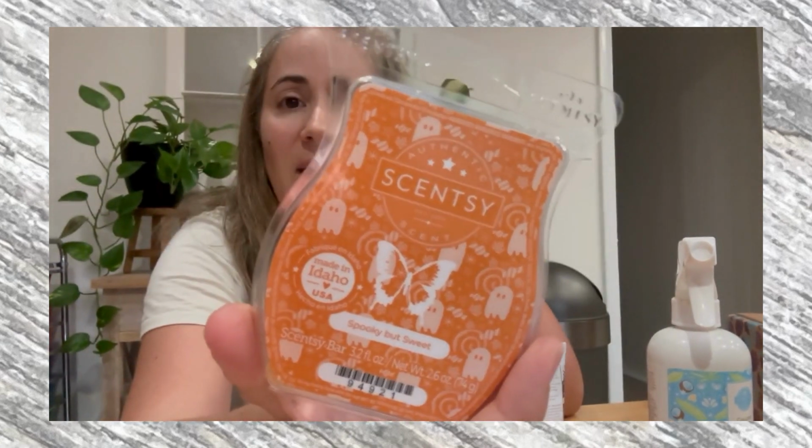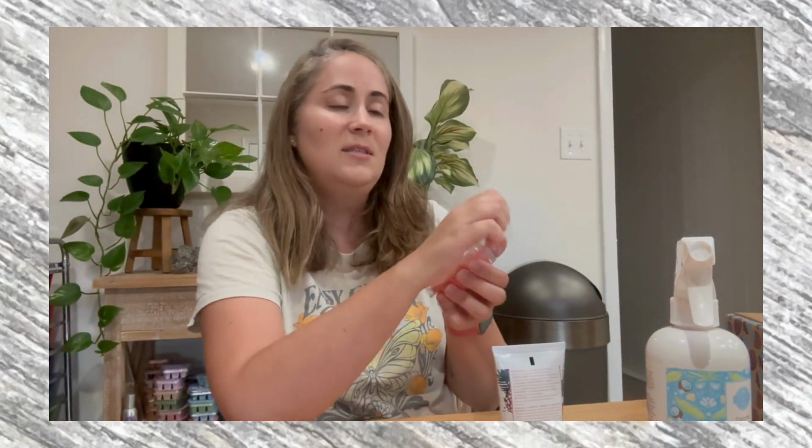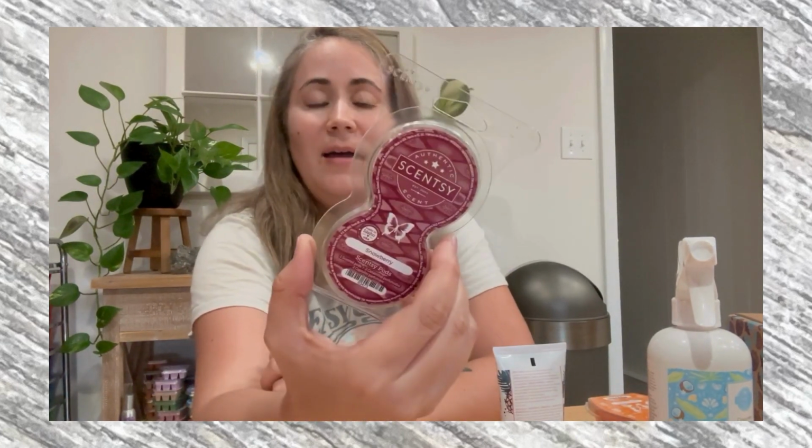And then we have Spooky But Sweet, which is going to be our September scent of the month. If you guys look at the packaging here, these cute little ghosts, it's so cute. So this is a great bakery fragrance. It's got notes of nutmeg and maple. So there's that.